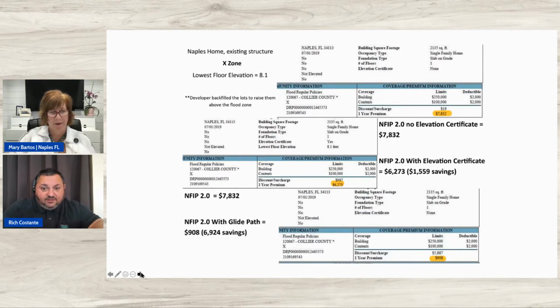That 2.0 rate would be 7,832. Now remember what I said: the Marco home was 5,700. This is 7,800. This home is 1.3 miles from the Gulf, and you're paying 7,832. Again, location factors, and this home's positively elevated as opposed to the other one being negatively elevated. The replacement cost of this home is about $600,000. The replacement cost on the Marco home was only $300,000. So that's factoring in a lot now.